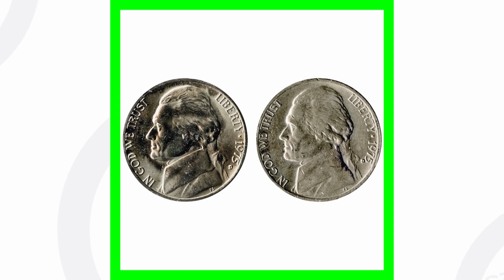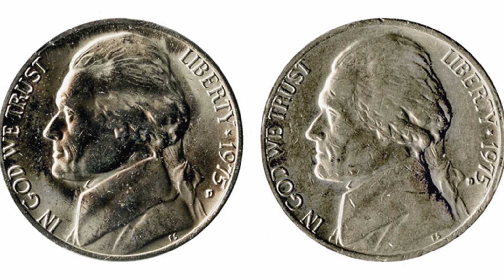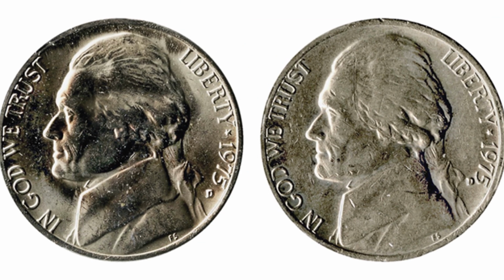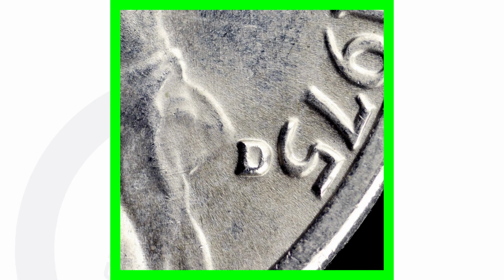Now this is just something to look for on the 1975 Jefferson nickel. I've explained this in another video as well. If we look at this Jefferson nickel here on the left side, look at the D mint mark, remember where that D mint mark is. It's kind of centered in there with the design right underneath the 5. But if we look at the 1975 here on the right side of the screen, you can see how high that D mint mark is and how close it is to the 5. So that is what you want to look for. You want to look for the one on the right.